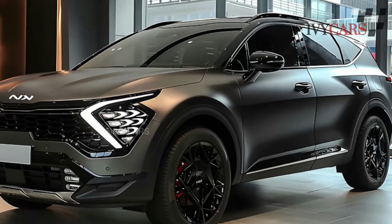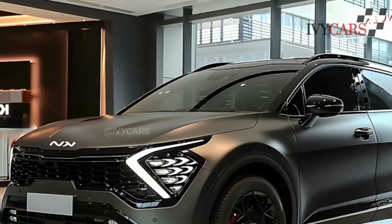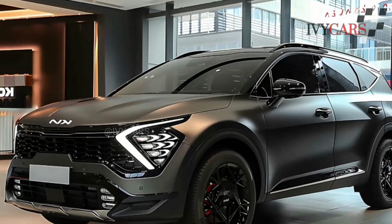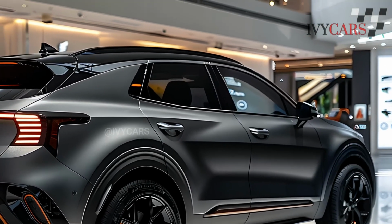Fuel economy is a major selling point for the 2026 Kia Sportage. It is a cost-effective option for both short commutes and extended road trips thanks to its available hybrid and plug-in hybrid powertrains, which provide outstanding gas mileage.